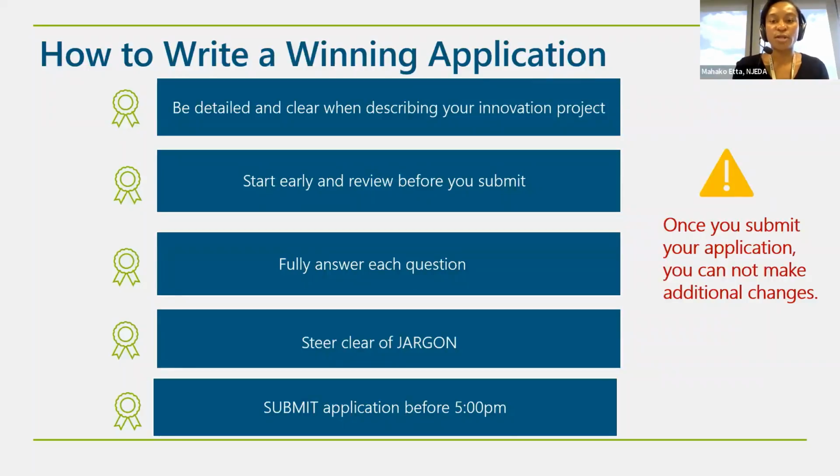As Judith mentioned, we've run several seed grant programs through CSIT, and we just really wanted to highlight some of the things to think about as you are applying. Once you submit your application, you cannot make additional changes. So it's very important that you take your time and really sit and develop a detailed and clear application, especially as you're describing your innovation. So be detailed and clear when describing your innovation project.